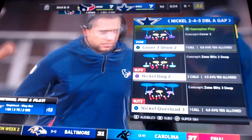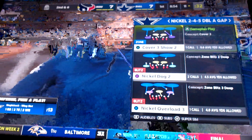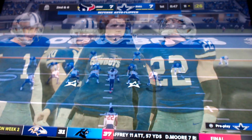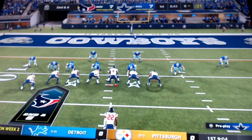Zero line now for the PAT. He's got it. It's now a 14-7 ball game. The drive summary that time, 5 plays. And it's David Johnson who provides the capper as he scores on the touchdown run.